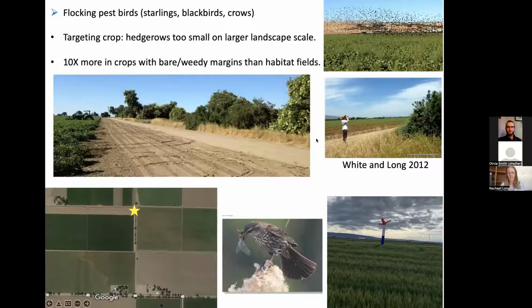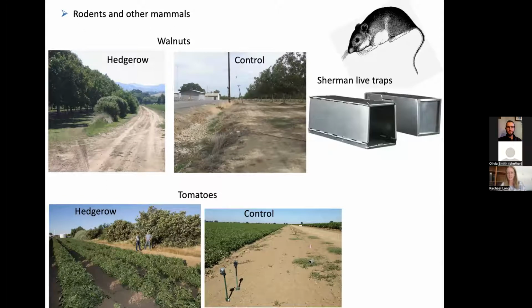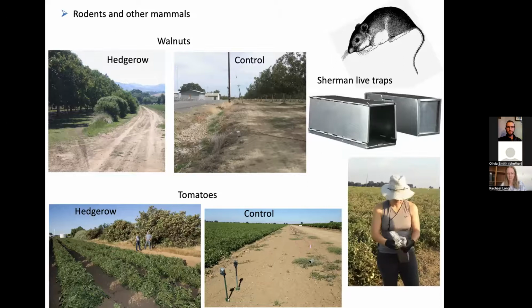And just to share, we did a huge study looking at rodents and other mammals in field edges where you have hedgerows and where you don't have hedgerows. We worked in walnuts and we worked in tomatoes. That bottom left is a hedgerow of Toyon Christmasberry, beautiful red berries in the fall. On the right is the control plots. We put out game cameras and we put out live traps. We used these called Sherman traps, where we trapped rodents live. After we trapped them, we dropped them into a little bag, collected their fecal pellets, and then released them back out in the field. So these were all live trapping that we did.